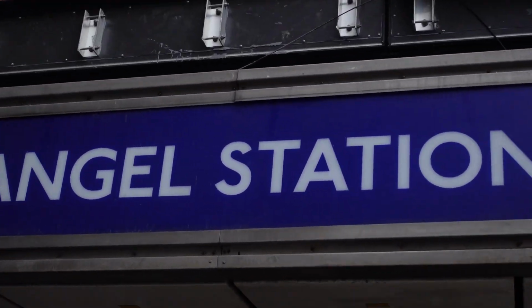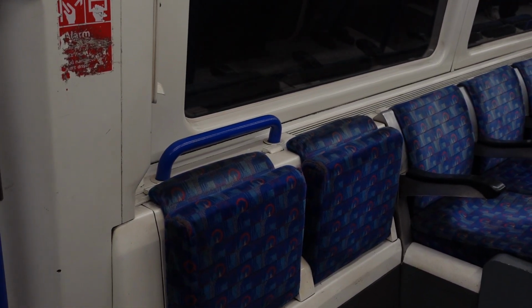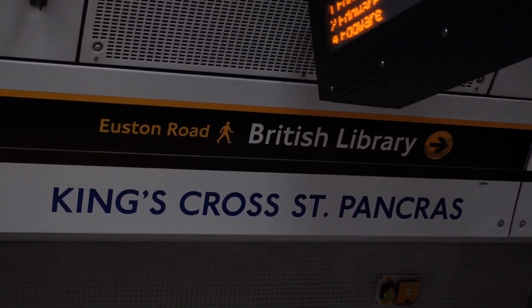So our first train is going to be from London Euston. We're just heading to Angel now to get the Northern Line, just a couple of stops down to London Euston. So let's go there. This is the Northern Line train to Edgware.